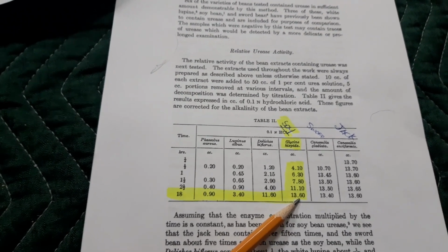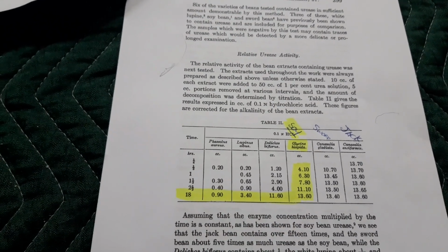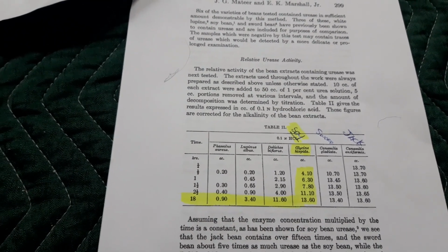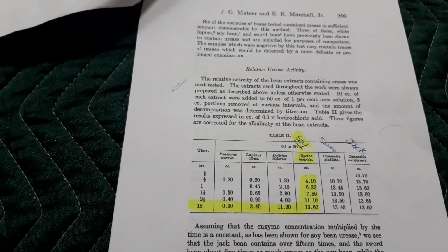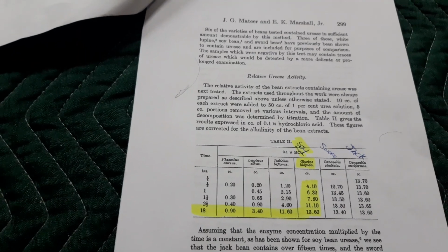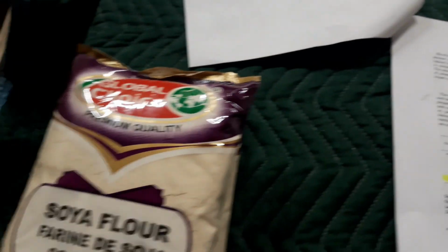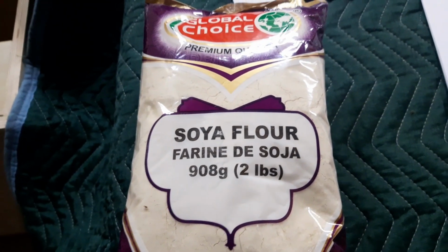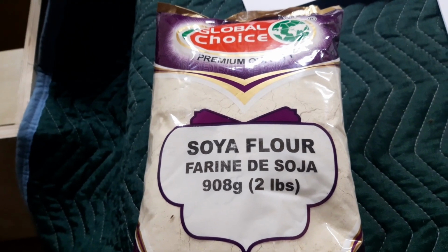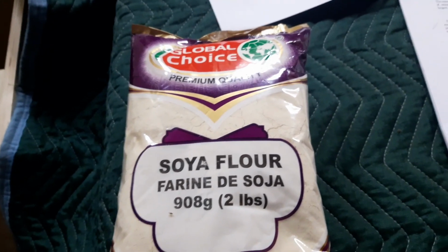Has almost the same amount of urea. So the urea is in the flour. If you soak the flour in just water, I put it in a 5-gallon pail, and I use it at 50 grams per liter. So a 5-gallon pail will take this whole bag. This bag is 900 grams approx, 2 pounds. At 50 grams a liter, my pails hold about 18 liters, so it is about 900 grams.